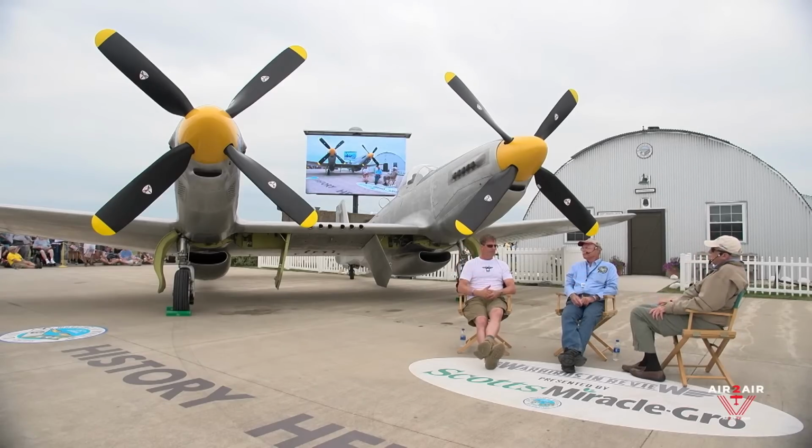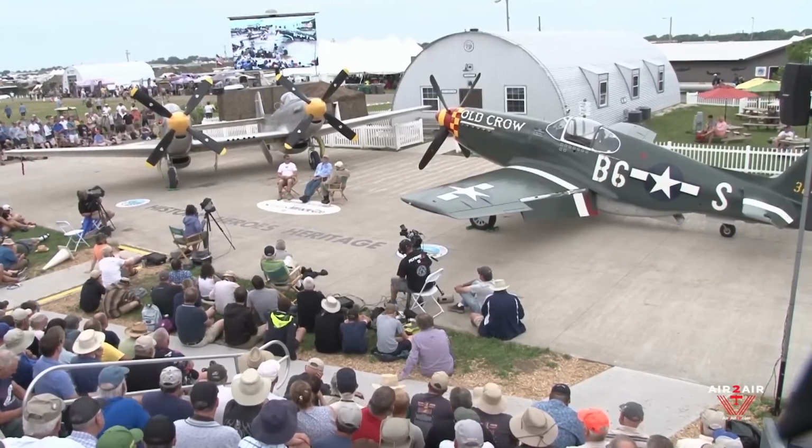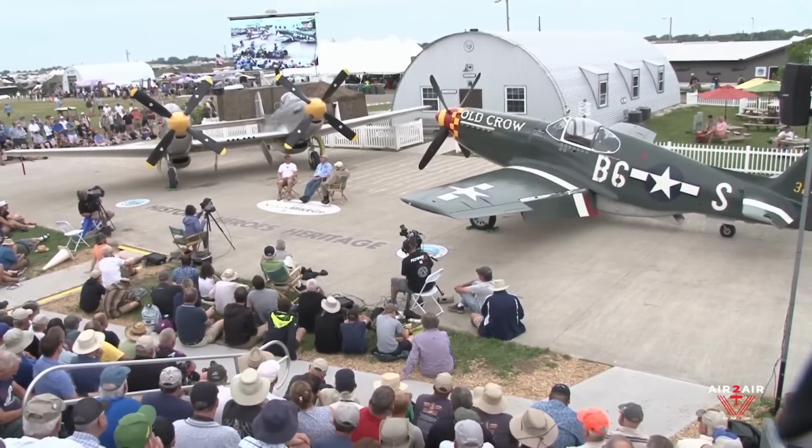And when you look at the flight characteristics of this airplane compared to the P-51 and some of the other airplanes, it's quite docile, actually. It's very surprising on some of the things it does really well. How similar is the cockpit and how it's all set up compared to a Mustang? I'd say pretty similar.